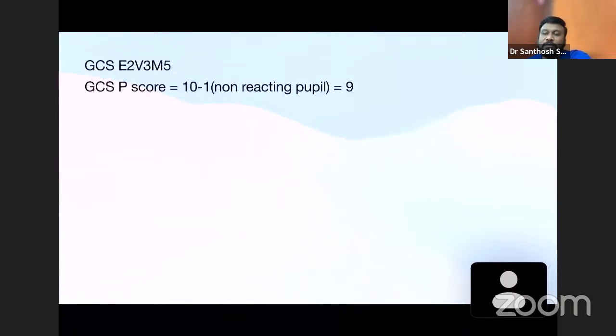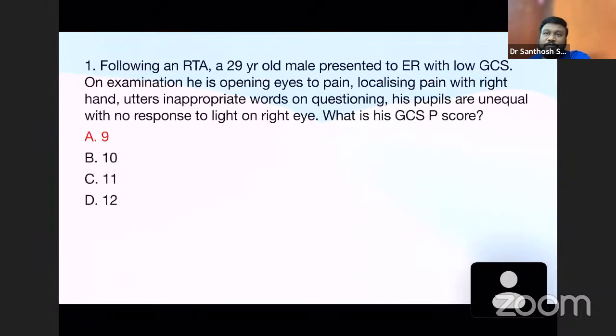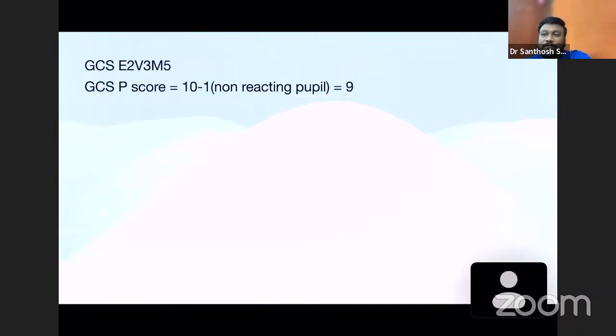So I'll explain this. His GCS is E2, V3 and M5. He's opening eyes to pain, which is E2, localizing pain, which is M5, and utters inappropriate words, which is V3. Now, what is this GCS P score? GCS P score is nothing but GCS minus non-reacting pupil. Whatever GCS you get, you subtract the non-reacting pupil score. If there is one non-reacting pupil, then it is -1. If both pupils are non-reacting, then it is -2. And if the pupils are both equal and reacting to light, then you give a score of 0. So GCS P score will be 10 minus 1, which is the non-reacting pupil. Hence the answer is option A 9.